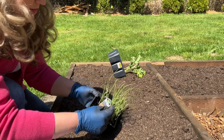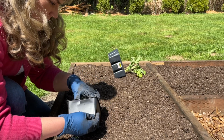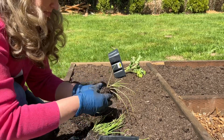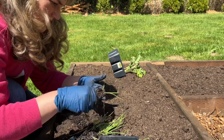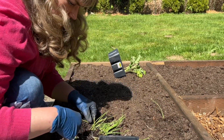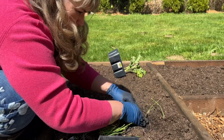This is a Walla Walla. I can't say that. Let's try that again. This is a Walla Walla onion, so the tag says. And there's probably several in here. Oh goodness, just dump them out. Oh yes, there's lots. Tease them apart by the roots and get them in the ground. Try to do a couple inches in between, to give them some space to grow.